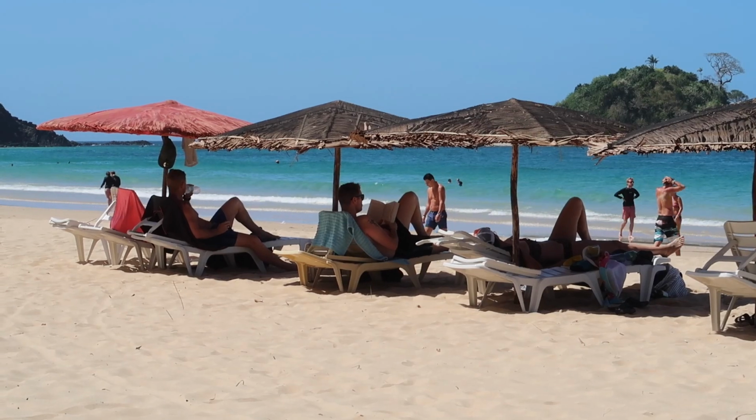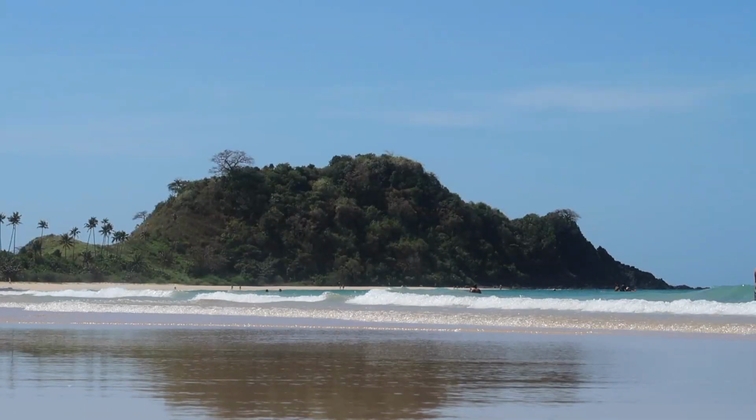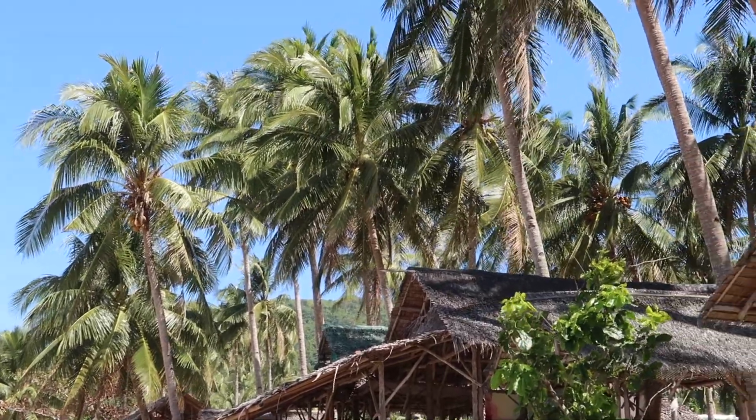While at the beach, you can relax, go in the water, and eat food that's served along the beach. They really have anything that you might want, including cocktails and drinks. This is my favorite beach that I went to on my trip.